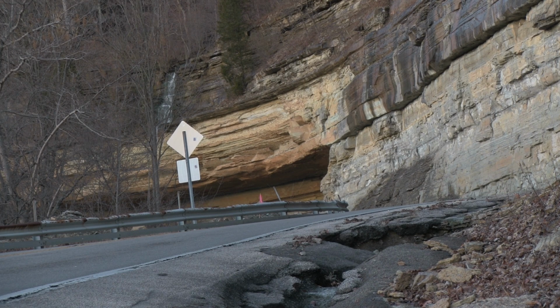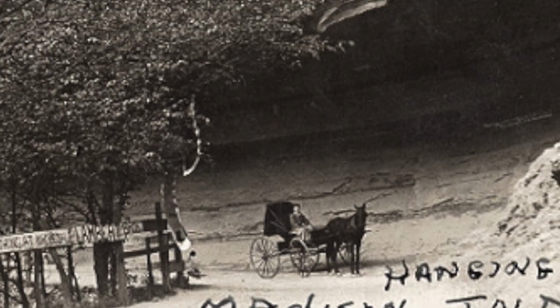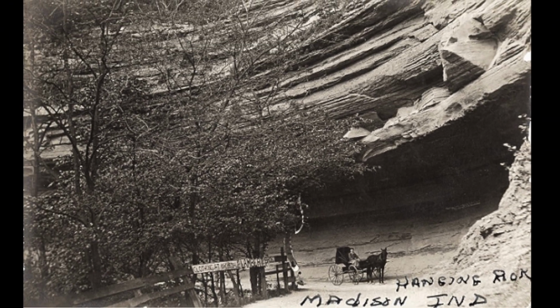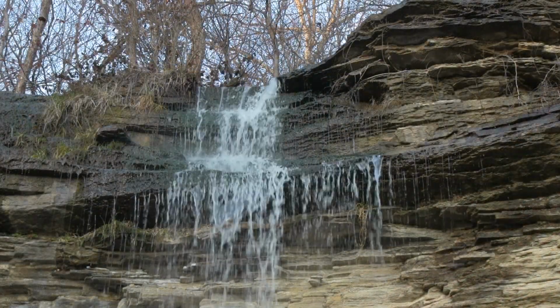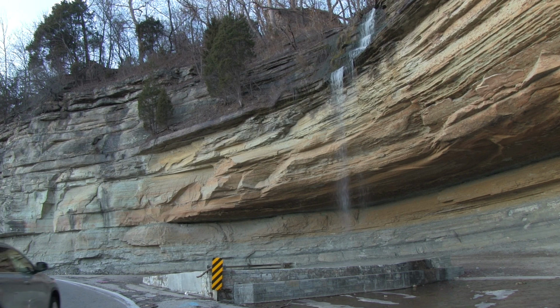If you take Highway 7 north, otherwise known as Cragmont Street, you'll find Hanging Rock. It's a historic waterfall beside the road and has long been a favorite place to take a roadside picture. Before the retaining pool was installed, people used to park below the falls and wash their cars.